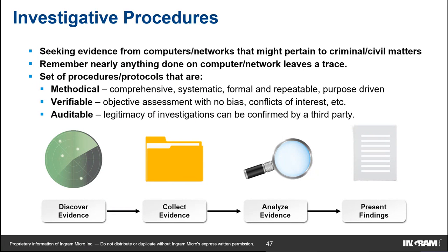You need to analyze evidence and you need to present the findings. These are very important in investigative procedure. Usually it should be methodical and verifiable and auditable. If it is not verifiable, nobody is going to take it seriously. And always remember, anything done on a computer is going to leave a trace, and there are investigating mechanisms which are available to find that trace. So that's basically what it is.